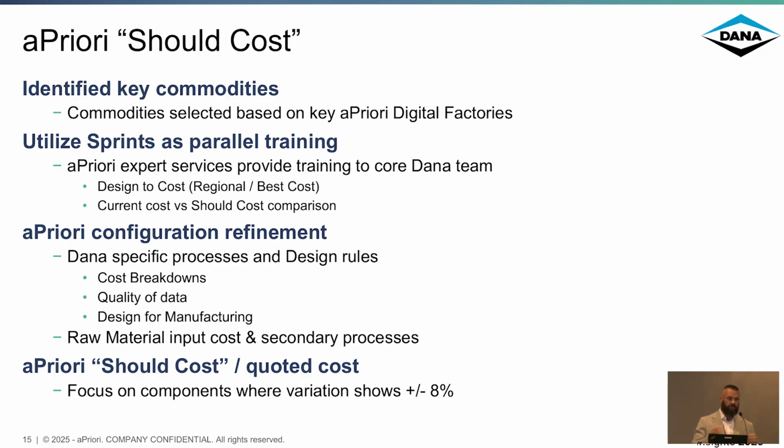We're not concerned that the should cost is far off, whereas in the beginning we had to do a lot of, are we sure this is right? Everybody is always concerned, are we sure that it's right? So that was the key message: we had to validate our findings, and we were able to do that by working closely with our internal plants.